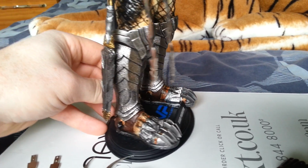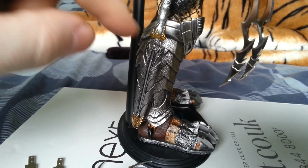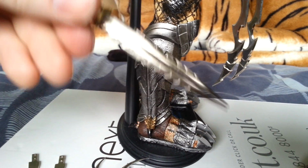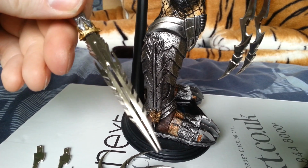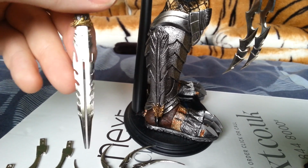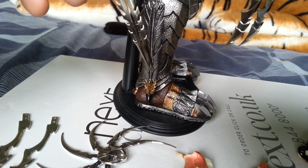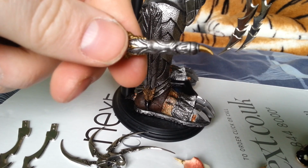On his right shin is his blade. You have to put this on. The original did have this, but the original one was made out of plastic, and this is die-cast metal. Very nice touch by Hot Toys to have done that. They could have so easily just done it cheaply and made it out of plastic, which is why I can't really understand why this is plastic, but never mind. Nicely detailed, great handle, big improvement on the original.